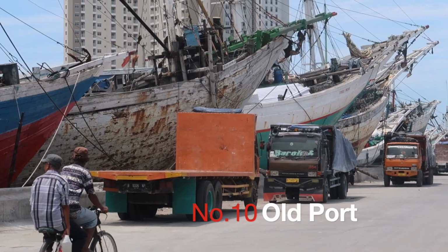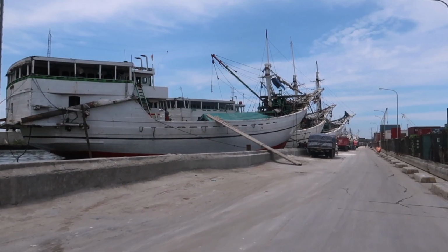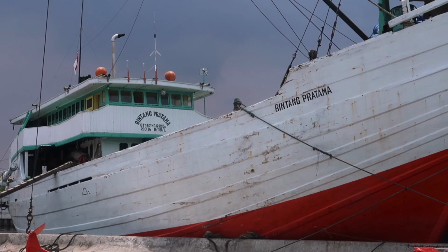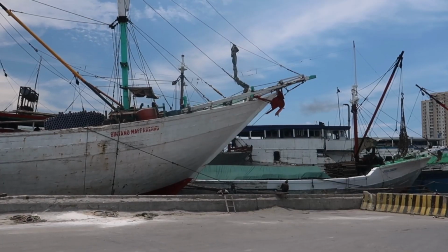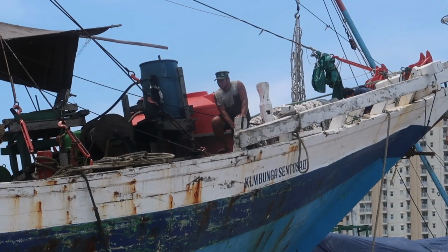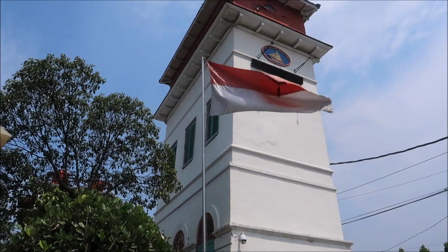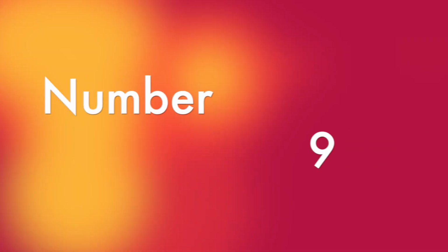Number 10 for me is the old port of Jakarta, known as Sunter Lake. It's located in an estuary of the Ciliwung River. I think it's been in operation since the 16th century when the Dutch used it as a trading port. You can wander around looking at the old wooden ships. You might even see men putting boxes and cargo into it, and you'll be the only tourist there. It's like a tiny glimpse into the history of Jakarta. And nearby, if you've got time, there's actually a maritime museum.